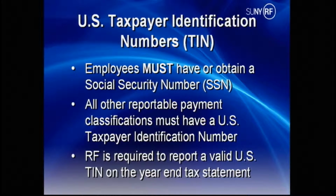All other reportable payments, with our payment classification things, the rents, the royalties, fellows, we have to put a valid U.S. tax identification number on their tax statement. So all others must have a U.S. tax identification number. Those reportable payments must have a U.S. tax identification number. So it's important to understand that, really, to keep this simple, the employees must have a Social Security number.